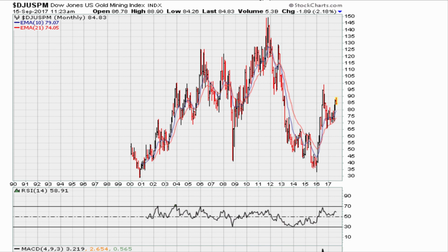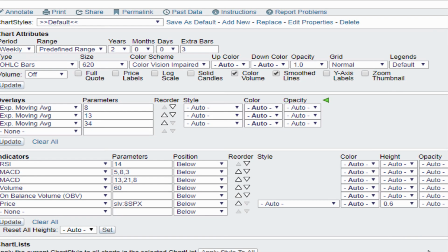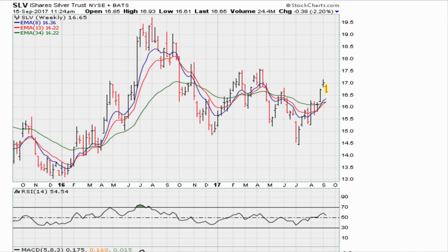Now let's take a quick look at silver by way of the ETF SLV. Going back to last weekend's video, we were discussing the idea that all we were doing was coming back to test this break of last year's highs and just draw a line from there, simple uniformity resistance line.